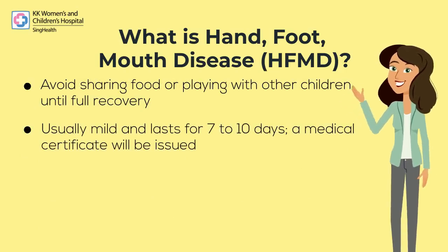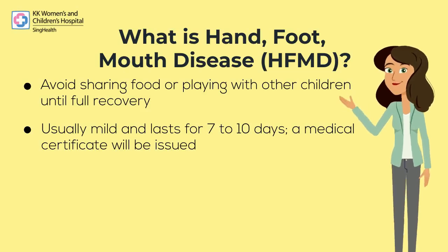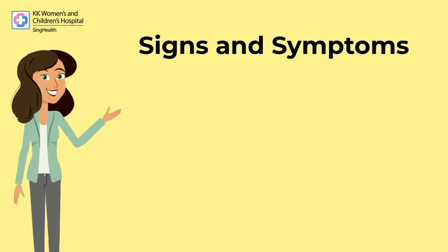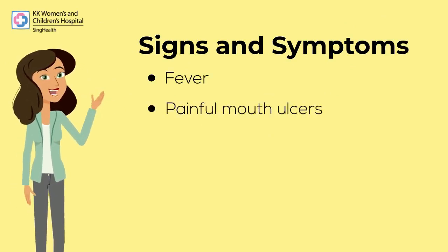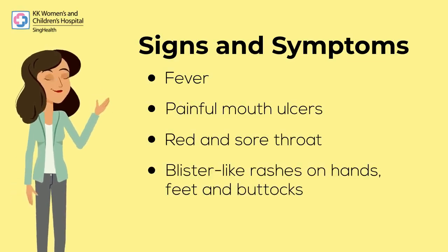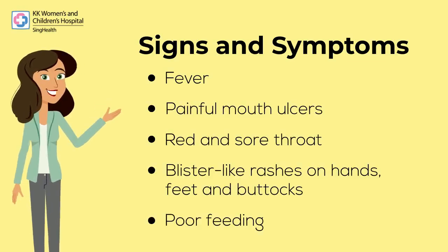The disease is usually mild and lasts for 7 to 10 days. Your child will be issued a medical certificate and should not attend childcare for the stated duration. Common symptoms of hand-foot-mouth disease include fever, painful mouth ulcers, red and sore throat, blister-like rashes on hands, feet and buttocks, poor feeding with reduced oral intake.